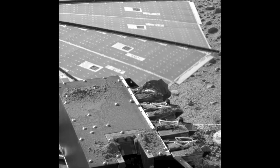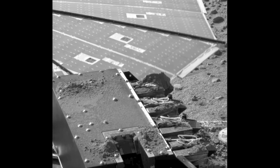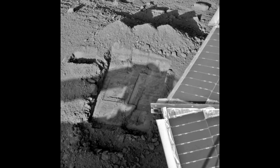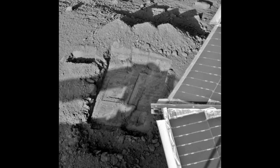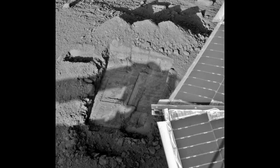We have discovered some very interesting things about the chemistry of this soil. One is that it has a chemical called perchlorate. Now, most people don't know what that is, and I didn't either when we found it, but it has very interesting properties. If you have a concentration of perchlorate, it'll actually lower the freezing point of water ice down to below the normal temperature on Mars. So you could actually have liquid brines made with perchlorate. And that is a potential habitat. So this was very interesting to us.